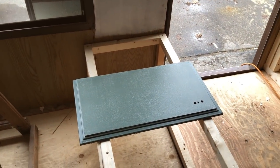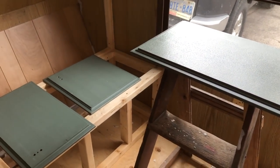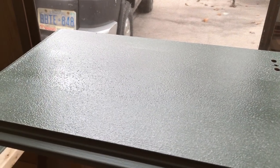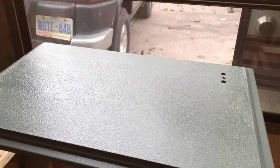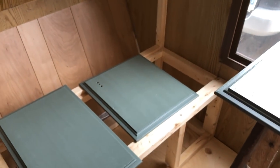Obviously not what I was hoping for. And usually, because this is a quick dry, this would definitely have been clear and flat by now. And I have done this same type of application many, many times and not had this problem. So I'm going to leave it for a little while longer. Fingers crossed it decides to not stay this way. If not, I'm going to be back to sanding and repainting green.